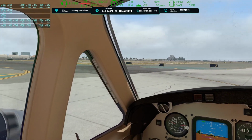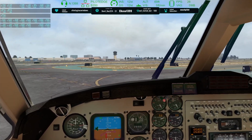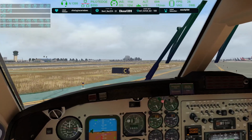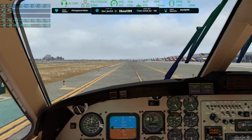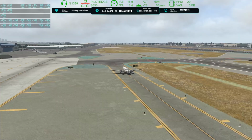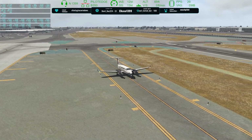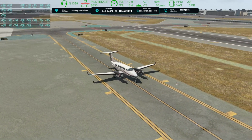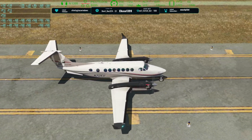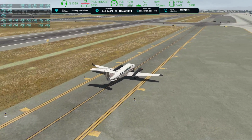November 872 Golf, contact Palm Springs Tower, 119.7. Palm Springs Tower, good morning, station 872 Golf on 31 left. 872 Golf, Palm Springs Tower, runway 31 left, clear to land, good morning to you. 31 left, clear to land.